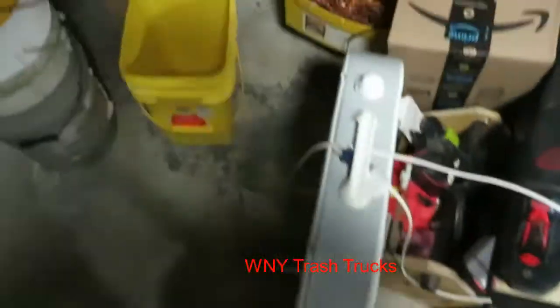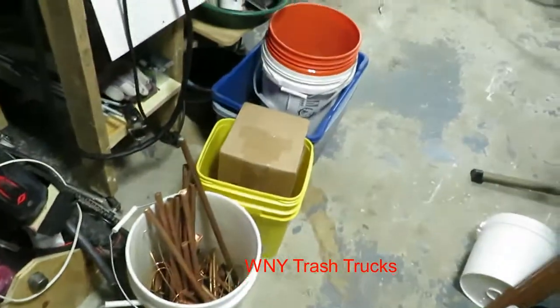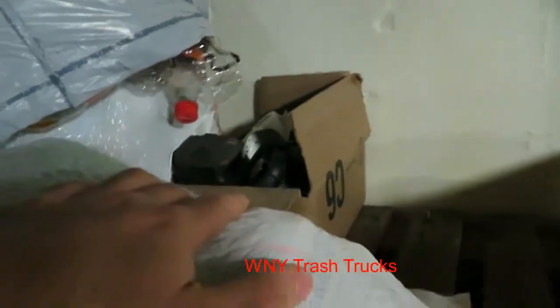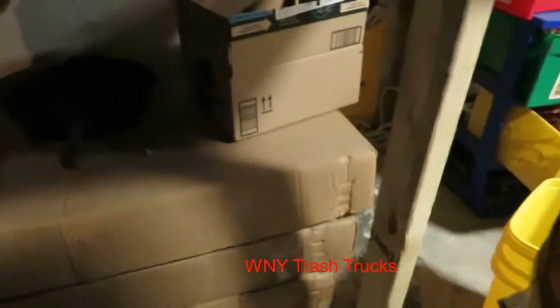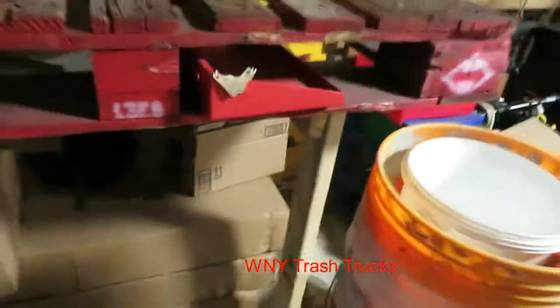As you can see, all this copper still, but look at that. Stacks and stacks of empty bins. Never have we been down this low. And as you can see, bottles in my way. And then that's some miscellaneous motors, and then there's another box there. That's town stuff. I don't think there's anything in that box. Anyways.